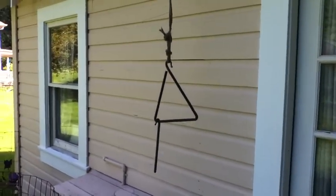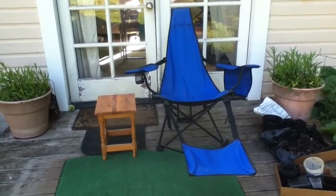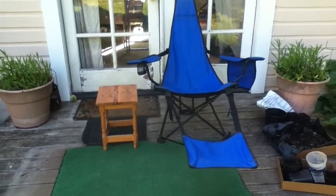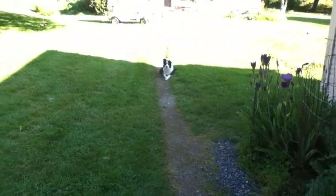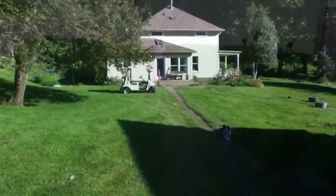And my little Tibetan prayer flags above the door there, and of course the dinner bell. That's where I was sitting this morning when Lucy came over with her ball, and now there's Lucy waiting expectantly, wondering what I'm going to do next. And I'm going to take you on a little tour of the farm.